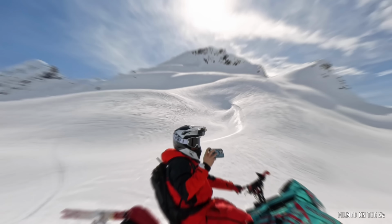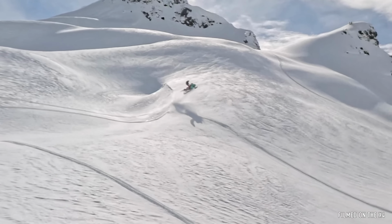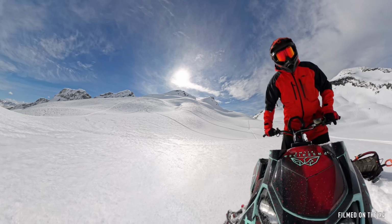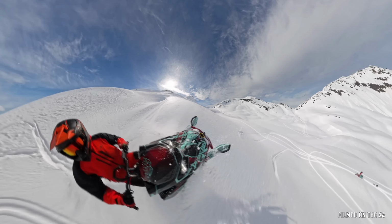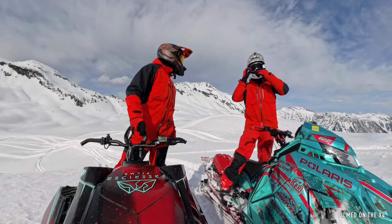So we found this cool little wind lip down here. Me and Caleb are both gonna tandem jump it at the same time. I'm gonna film him with the 360 camera on the bumper, kind of film myself too, I guess. It's cool that you could get both of those shots in one shot. I'll follow you.